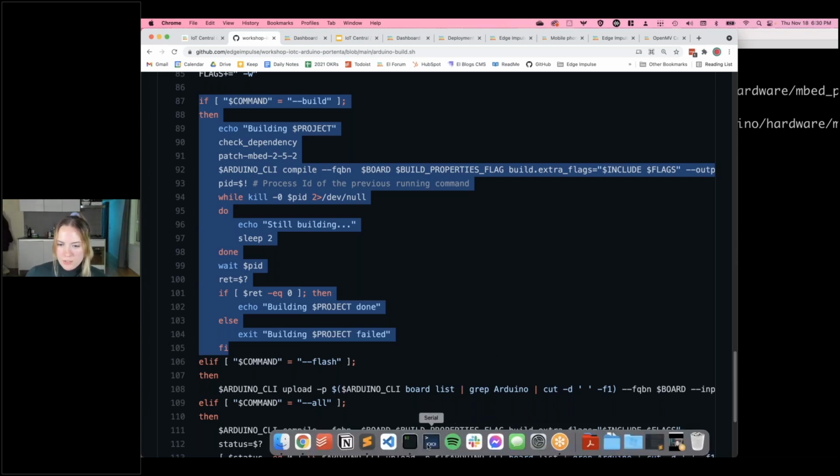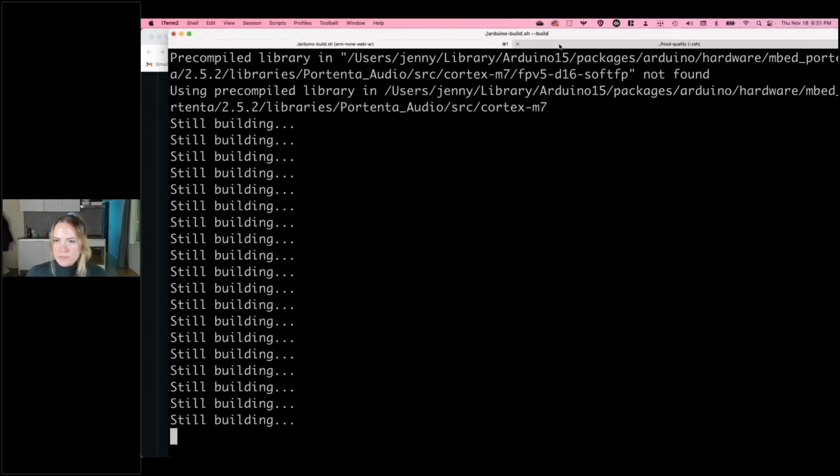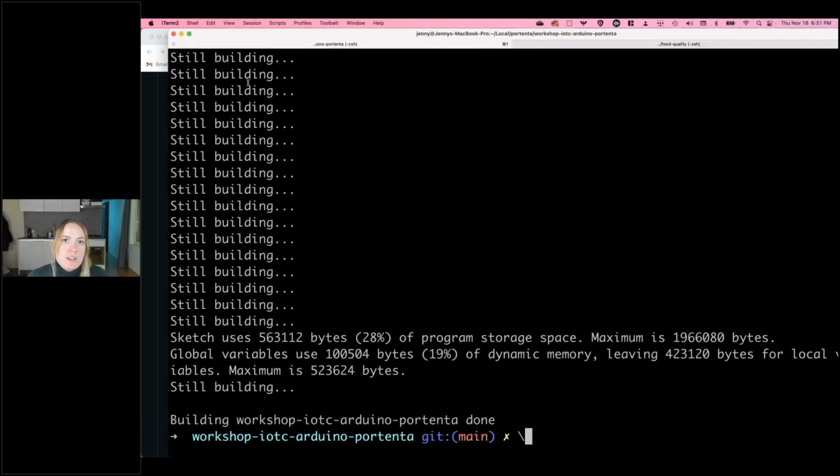But we can also do, if you're just using the main folder instead of using the precompiled option, you can do ./arduino-build.sh --flash, and that script will flash it to your board for you as well. But all that is included in the README from the GitHub.